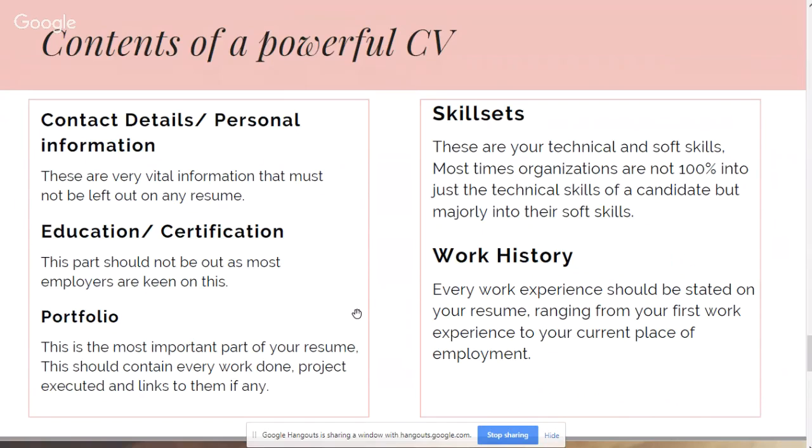Yes, and also certification. I understand that we have people that are certified in different fields. We have people certified in Android development, we have people certified in generally the technological ecosystem. So we need you to also have that on your resume. This helps you stand out also.